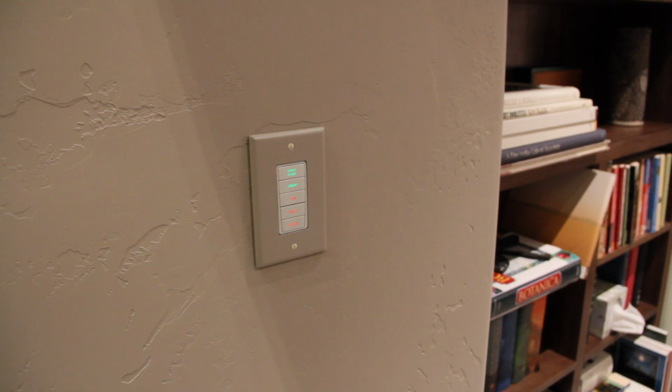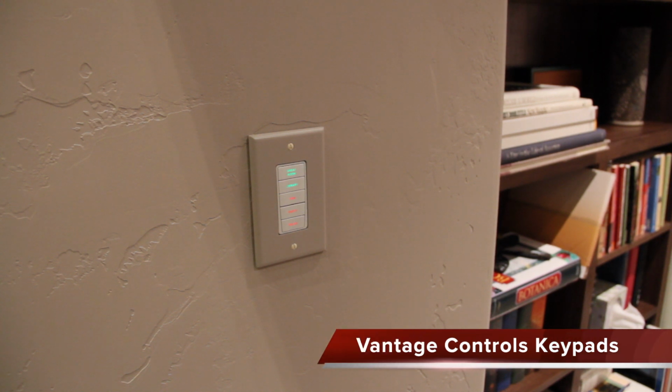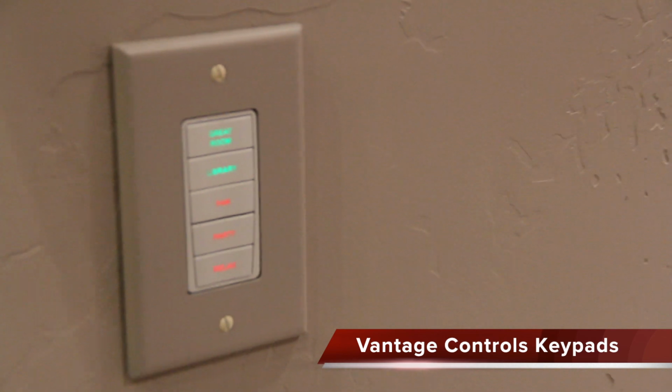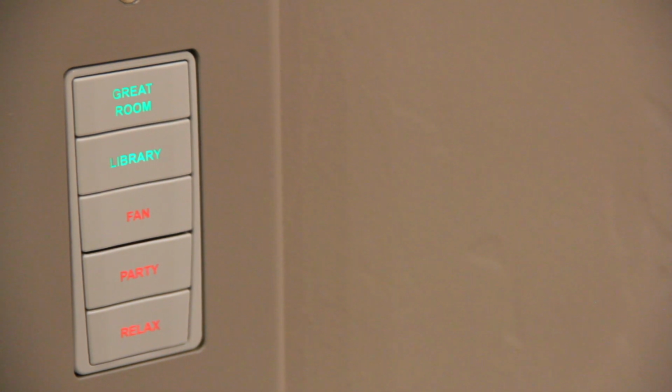In most parts of the house, we have just a single multi-button keypad. Very small and sleek looking, yet very easy to use. These keypads include multiple buttons. They're placed in just central locations, so we don't have switches all over the house. And they're engraved, so you know exactly what they do.